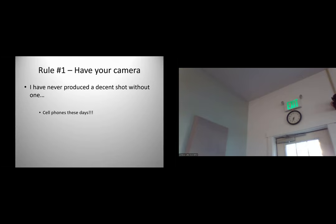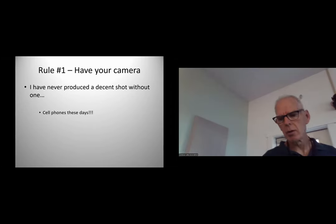They do have some limitations, and they have some areas where they excel. Each of these three cameras up here are a little bit different. And tonight, I want to talk a little bit about the differences, and then I want to talk a little bit about some particular ways you can use your cell phone camera to get better images.